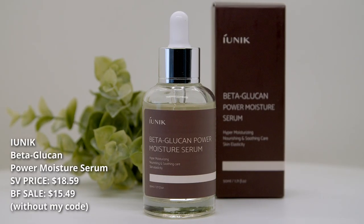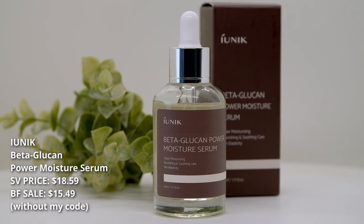So this is the Ionique Beta-Glucan Power Moisture Serum. If you're not completely sold on the snail products, maybe try this one, because I feel like it's an amazing dupe for snail. It's not the same composition and it maybe does not have the same sort of healing effects and benefits for your skin that snail in general has, because it's quite a unique ingredient. But this one is kind of doing the same thing.